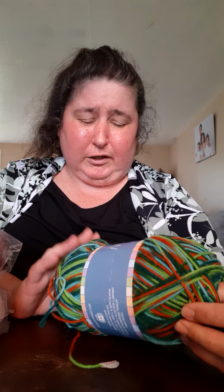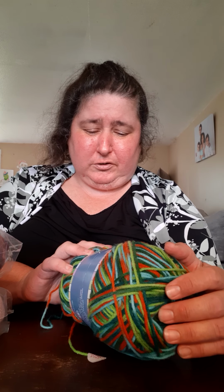Works out, and let's see what these two beauties are. I love, love, love Rainbow, and so does my Avery. Oh, she's not mine, she's my niece, but Avery too loves Rainbow. Oh, this is a full 8 ounce ball.